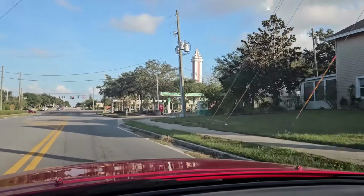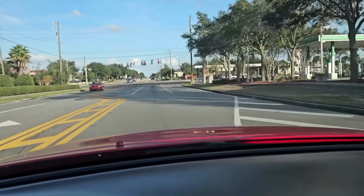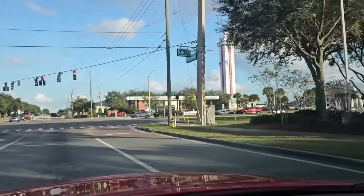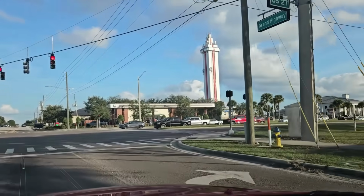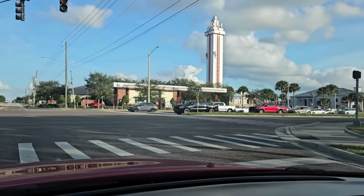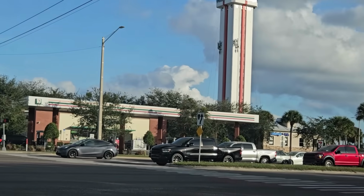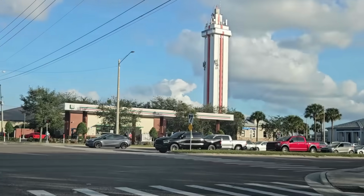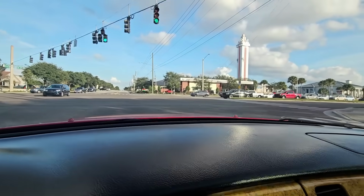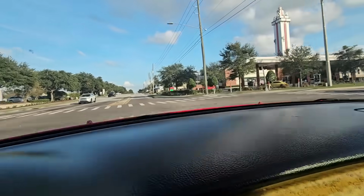All right, the tower's right in front of me here. I never went in this tower, guys. I've lived here 20 years and never went in this tower. It's one of the attractions here in Clermont. So let's go discover this tower and see what it's all about. See that tower? They have a coffee shop in there, and I think they have a little boutique shop in there. So let's go check it out. Let's go see what this tower looks like.